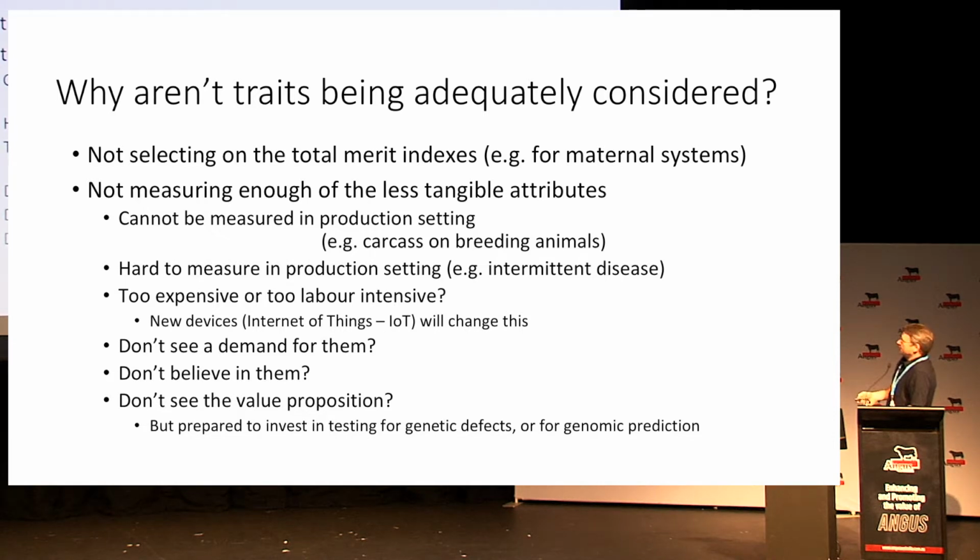But you are prepared to invest in testing for things like genetic defects, and when some of these new genetic disorders have been identified, there's been millions of dollars invested by the Angus Association in the US as an example to get rid of some genetic defect, or hundreds of thousands of SNP chip genotypes for genomic prediction. So we know people are prepared to invest if they see the value proposition. So maybe a lot of the problem is they're not seeing the value proposition, perhaps because of market failure in the way that the animals are sold all the way down the chain before they end up in the restaurant.